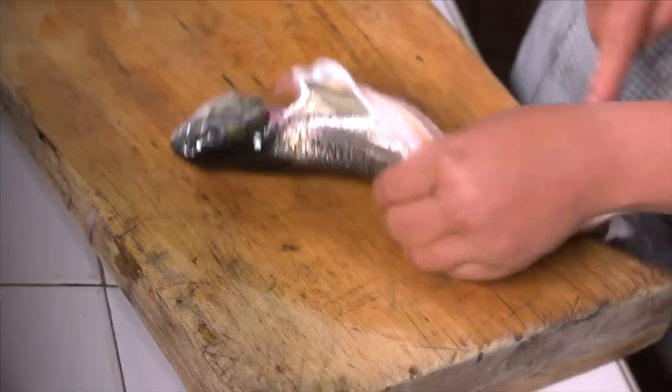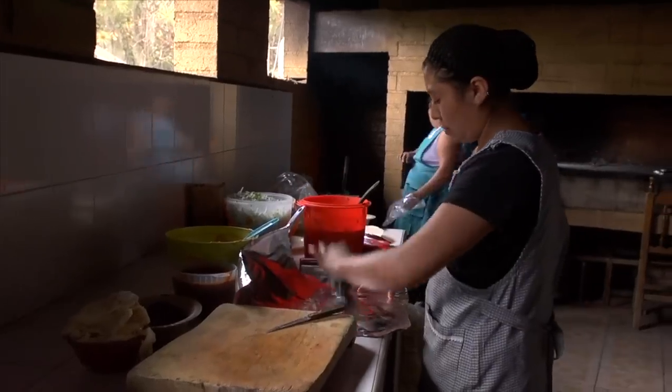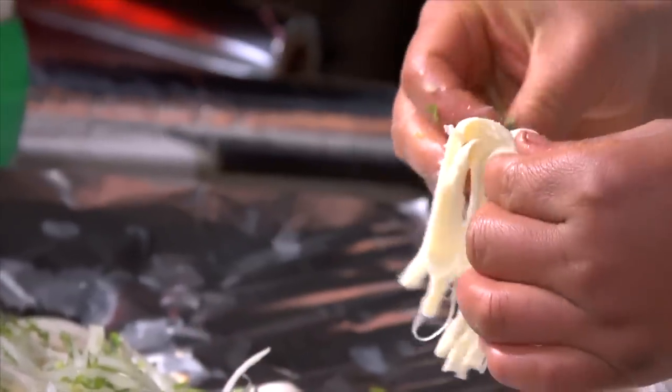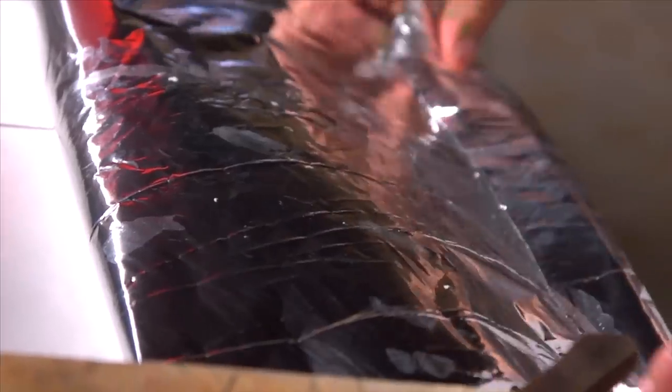Their version of trout with mushrooms starts with butterflying the fish. Then they place it onto foil, where it's loaded up with chipotle mayonnaise, onions, that quesillo cheese, and mushrooms. It's wrapped tightly and then placed on the grill to cook.